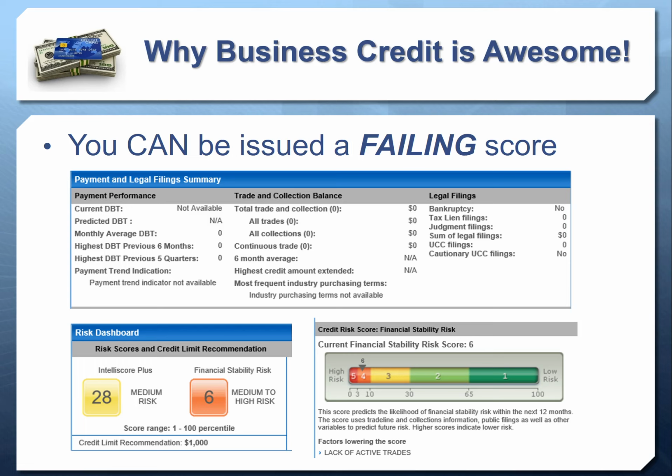If Experian and Equifax, for example, know your business exists and know the industry that you're in, they will automatically populate a credit report and give you this kind of failing score. You'll be considered high risk for lenders and credit issuers because of a lack of trades, even if you have no accounts reporting.